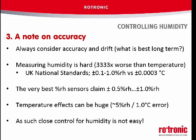The best RH sensors claim maybe 0.5 to 1%, the very best. So if you're trying to control to say 5% plus or minus, and you know that 1 degree error causes plus or minus 5%, you can see it's not easy. So very close control for humidity is basically not easy.